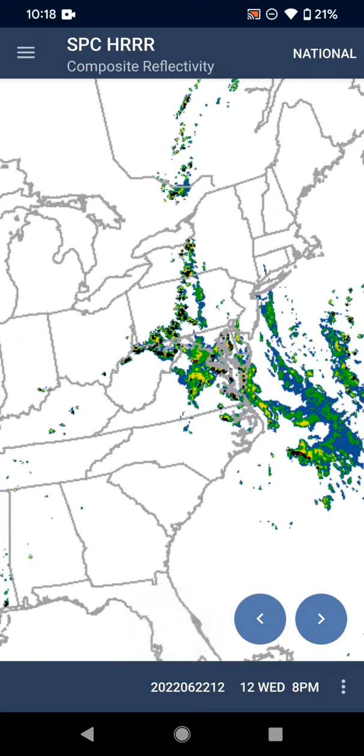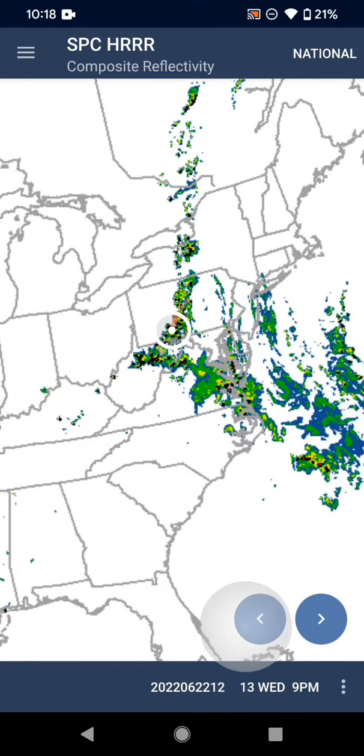But I think the biggest threat for today is going to be flooding, actually, because of this constant train of thunderstorms coming over certain areas, like along here, could see some flooding. And then also, I think wind and hail could top that in certain areas.